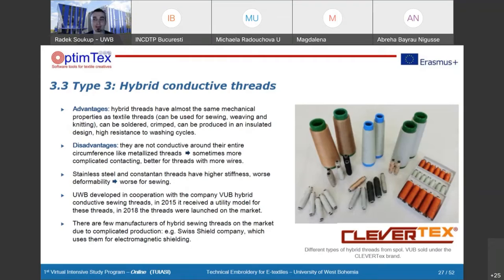So advantages: hybrid threads have nearly the same mechanical properties as textile threads. So they can be used for embroidering, weaving and knitting. They also can be soldered, crimped, and they can be produced in insulated and uninsulated versions. They have high resistance to washing cycles. What are their disadvantages? They are not conductive around the entire circumference as for metallized polyamide threads or yarns. So that's why it makes contacting them more complicated. Then it's better to have threads with more wires. So we have threads with up to 16 wires, which are integrated in one thread.